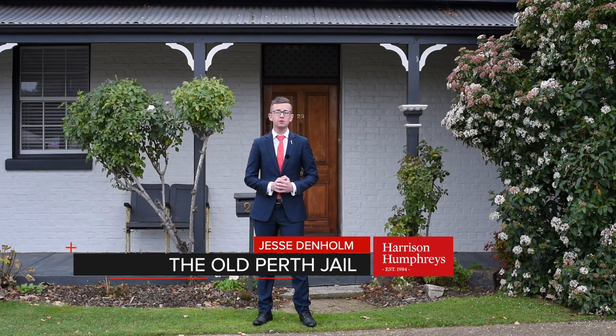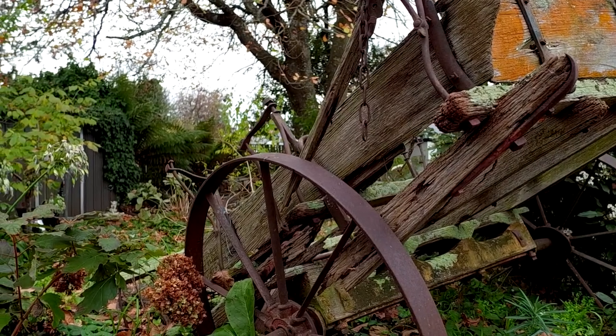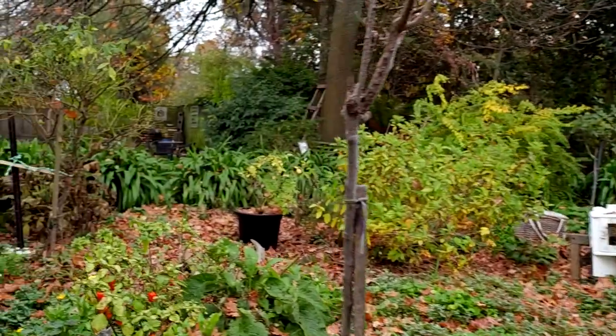The Old Perth Jail is a rare opportunity and certainly unique. Welcome to 20 Scone Street here in Perth, situated on 1,273 square metres of land in established gardens. This circa 1840s Georgian property is an opportunity you won't want to miss.